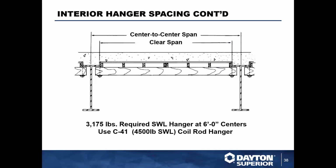So with a 3175 and a spacing at 6 foot on center, I can now space at 4 foot, knowing that my hanger is going to be basically underutilized, but you will have a safe forming design that's going to actually support the work and be cohesive across the bridge deck.